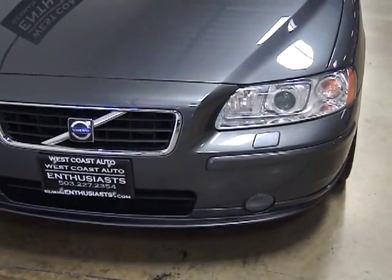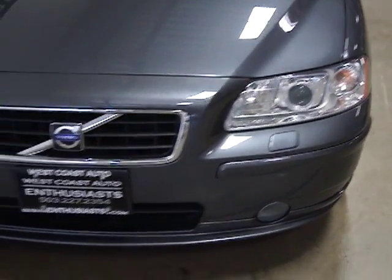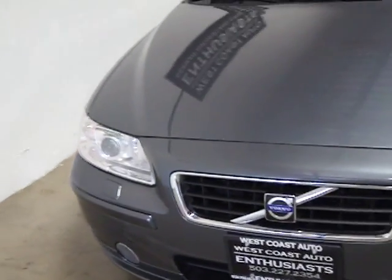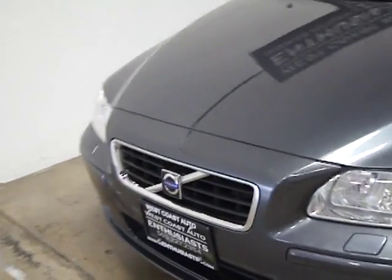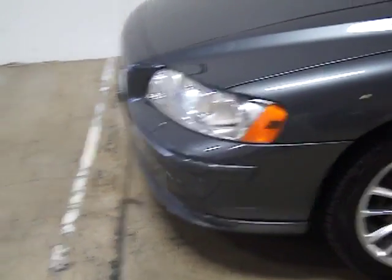This is a very, very clean car. You've got their adaptive xenon lights up front here. You've got headlight washers. This is a two-owner car, clean title, clean Carfax. This was owned by my brother-in-law. He bought it new and owned it until he got a company car.